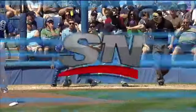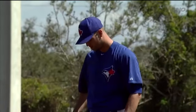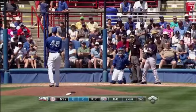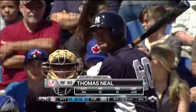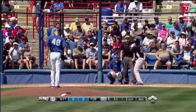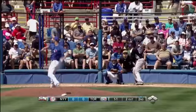Happ has been working on a different grip on his splitter. That time it looked like the curveball, and it's a good pitch against a young hitter trying to make a team. With 2 strikes, you can expand the strike zone, bounce a curveball up there, and he'll go and chase it, and that's what Mesa does. Thomas Neal, the right fielder. But what Happ has done is he has taken his thumb from under the baseball in that split grip, and he's moved it to the side of the baseball to just get on top of it just a little bit more, trying to get more of a tumbling action on the baseball. Can be a very effective pitch, especially for a guy with that size and the way he throws right over the top.